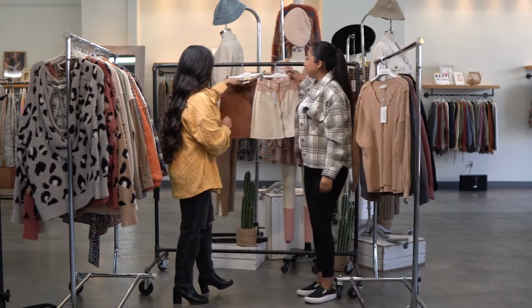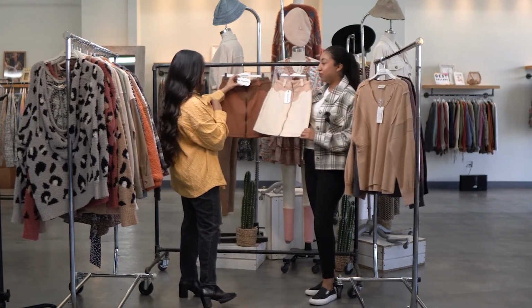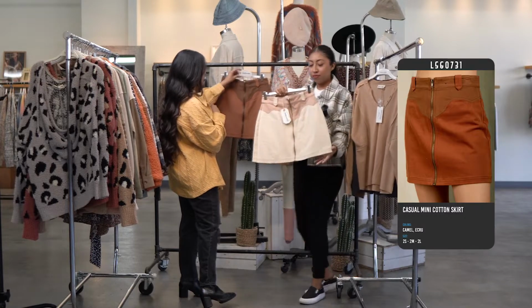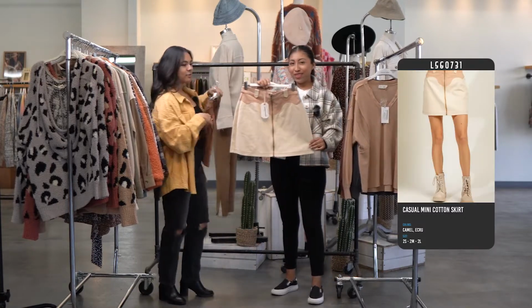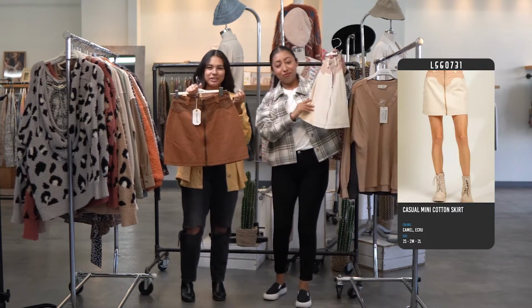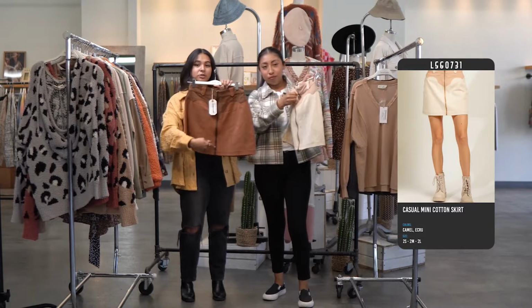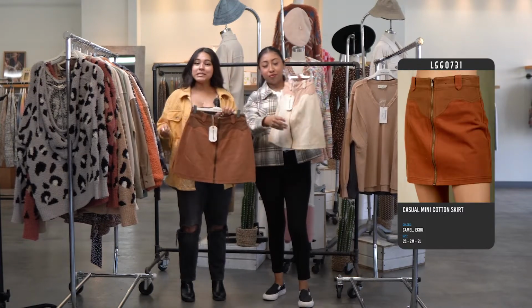Okay. Awesome. Moving forward to our next style, we have a really amazing skirt. Cowboy skirt, style LS60731. Okay, I absolutely love both of these colorways just because they're really like soft texture, you know? And I love that it has a zipper going down the middle, it is functional. So it's really easy to slip on.